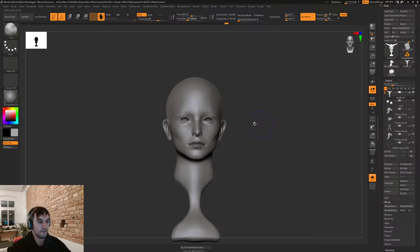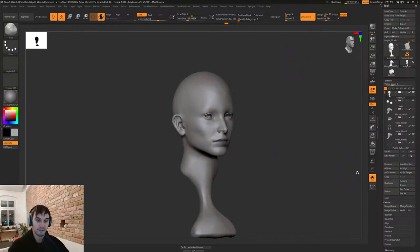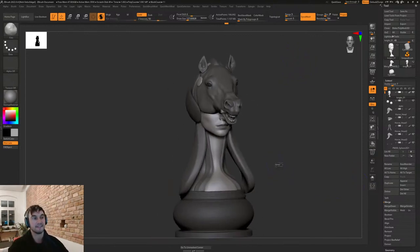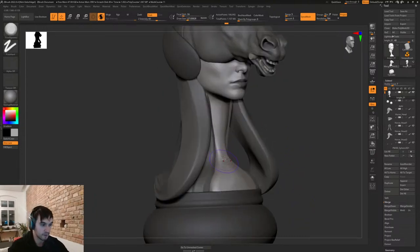This is understanding what happens before you push something. If you Dynamesh something that has lots of detail and you choose a too high resolution, it can crash your system. So you kind of have to understand the stuff that's happening in the back and enjoy that you don't have to worry about most of it, let's say.